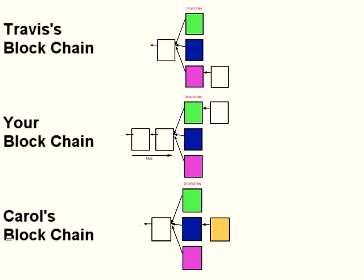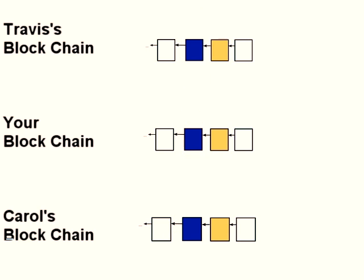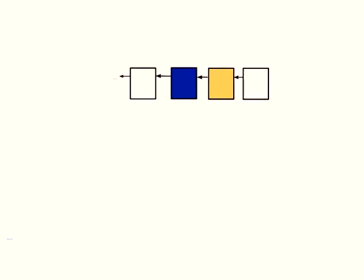Others may have received the blocks in a different order and will be building on the block they first received. The tie gets broken when someone solves the next block. The general rule is that you always immediately switch to the longest branch available. The math makes it rare for blocks to be solved at the same time, and even more rare for this to happen multiple times in a row.